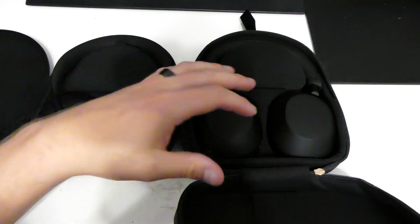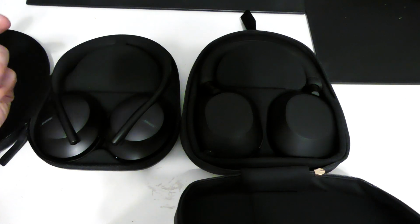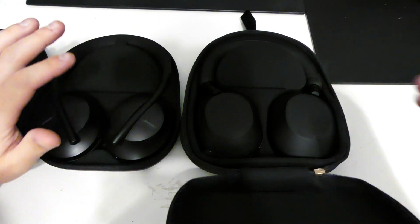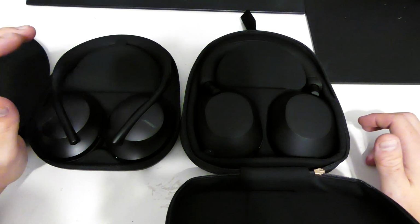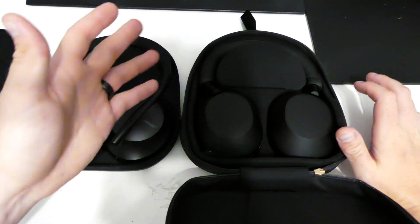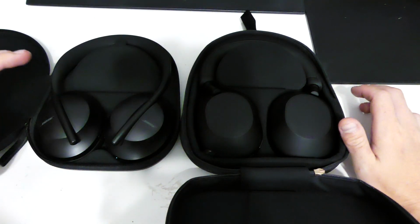So I've spent some time with these headphones, and I just want to do a comparison for you guys so you know technically which one's better, per se. Everyone's going to have their own opinions, but this is just my personal opinion about the Bose 700, which is the top of the line that Bose sells for noise cancellation. Then you've got the Sony MX5s, the top of the line ones that are like $400 that they sell for noise cancellation.